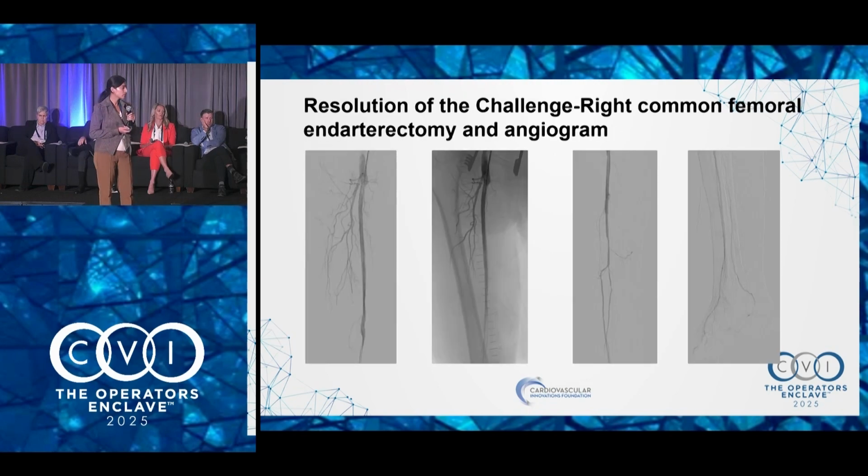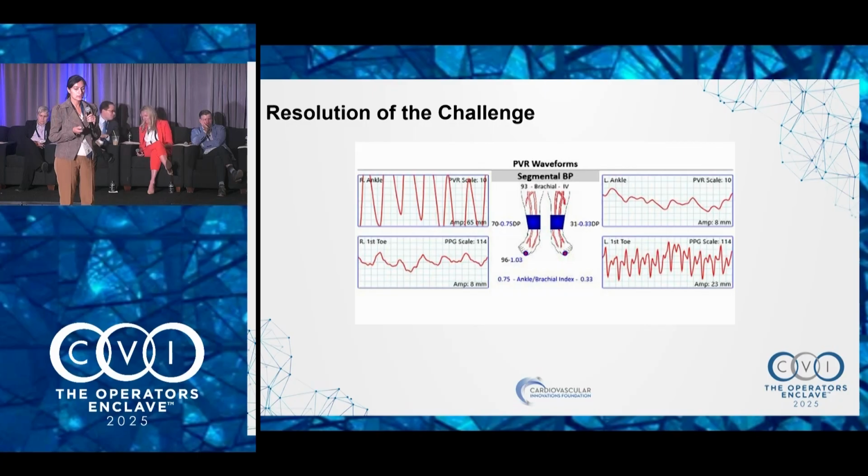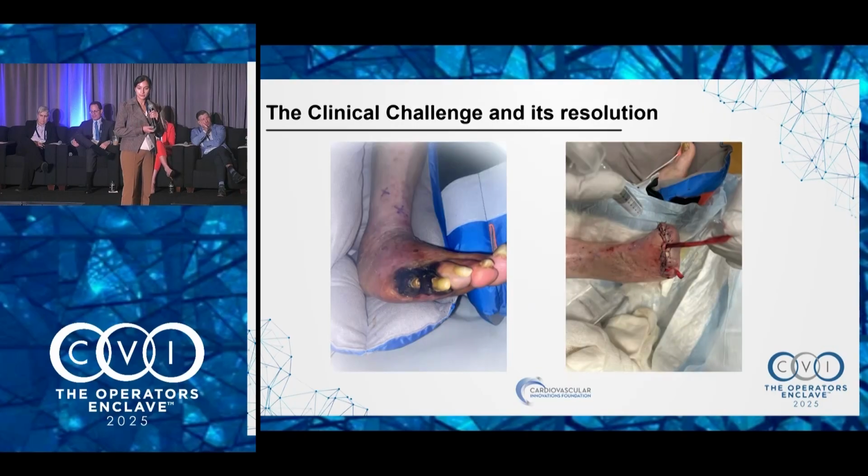So we decided to proceed with revascularization first, did a common femoral endarterectomy, recanalized her SFA, and put stents. She had 2-vessel runoff to her foot, and that resulted in a significant improvement in her foot perfusion. However, the next day, her foot got really erythematous, and then she got tachycardic and hypotensive, and we were suspecting that she was getting sepsis from her foot infection. So we got podiatry involved, and then they took her for an urgent TMA, after which she did very well.